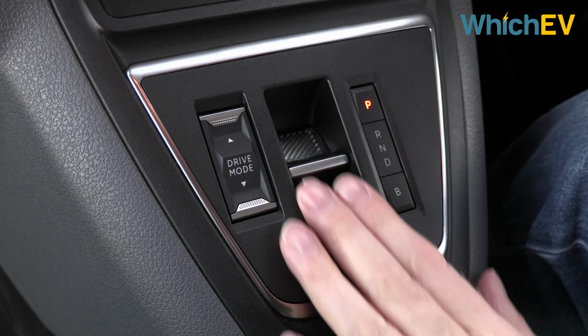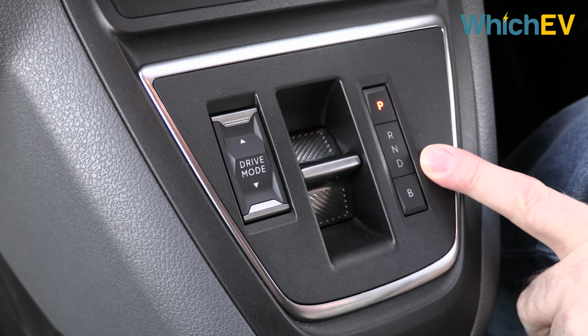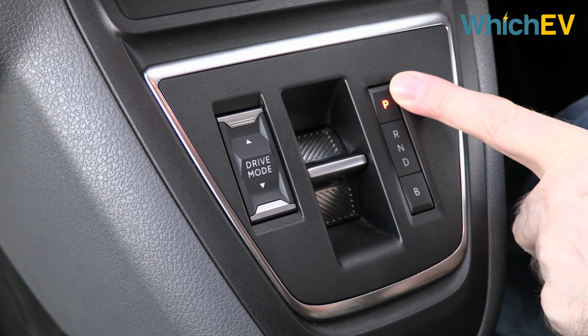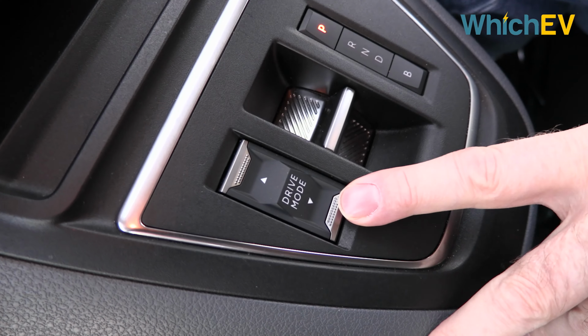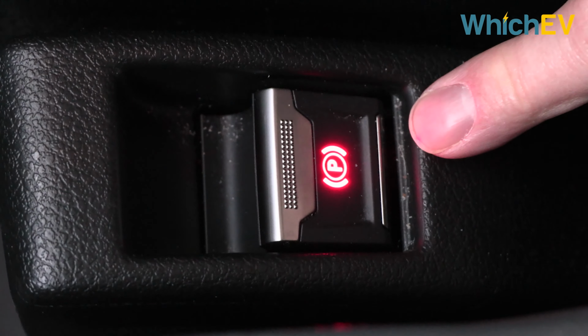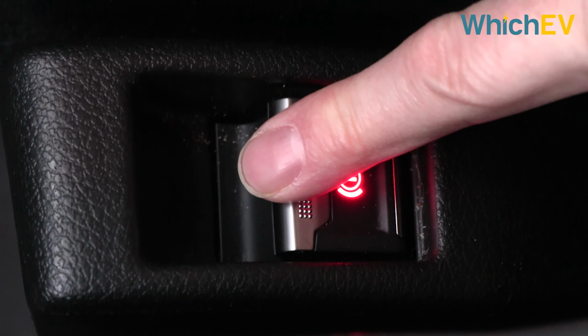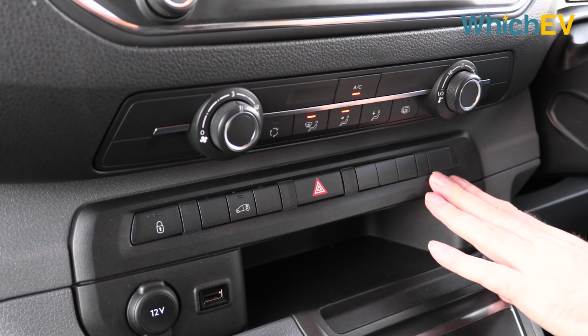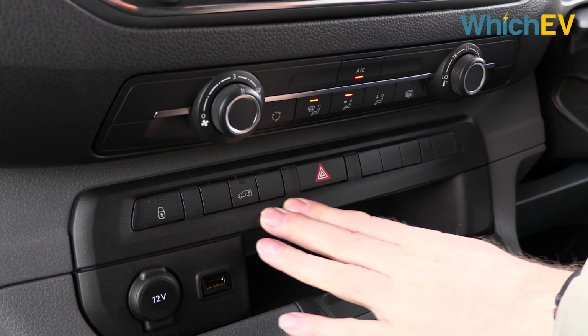You've got a rocker for choosing reverse, neutral and drive. There's an actual button for selecting B mode. There's a park button. There's also this rocker for choosing the different drive modes, which are eco, standard and power. There's also the obligatory, totally unnecessary Stellantis second parking brake. There are a full set of discrete controls for the air conditioning and lots of vacant button spaces. I wonder what those are for.